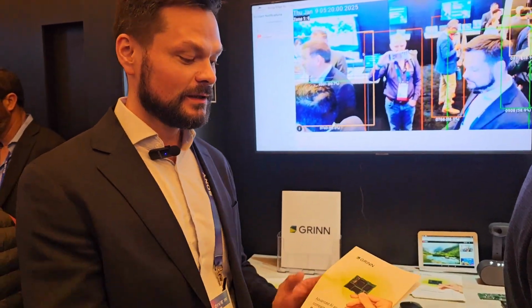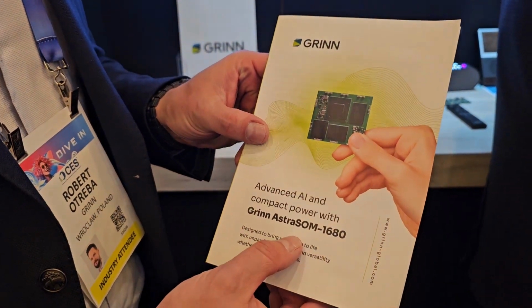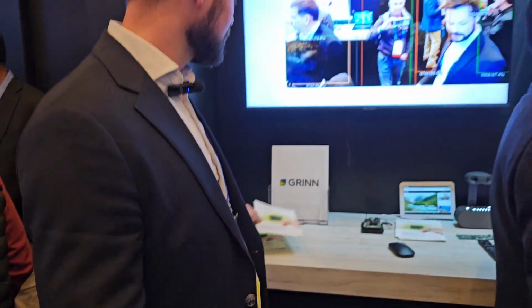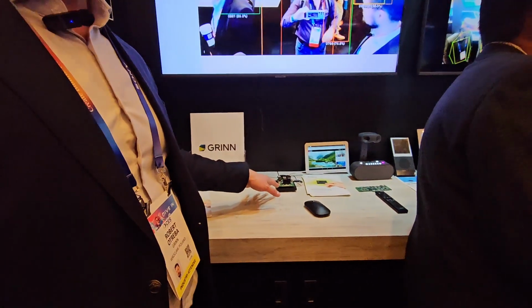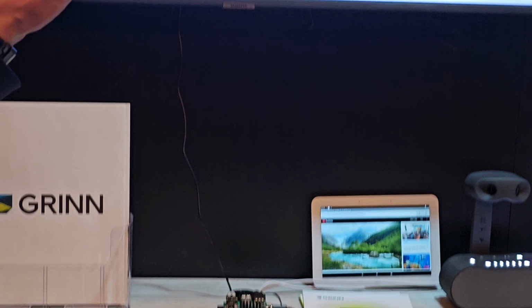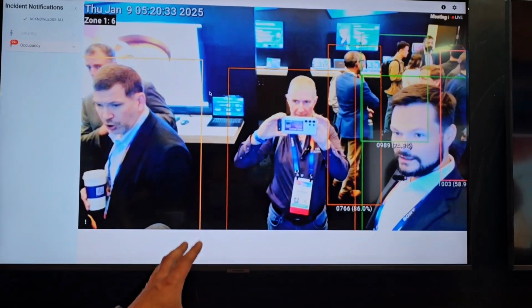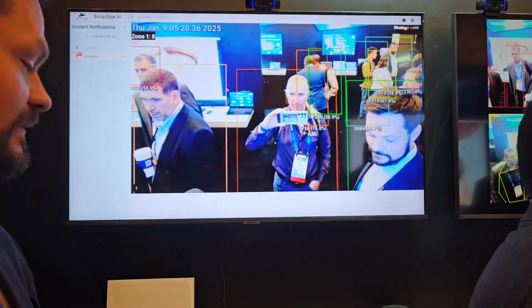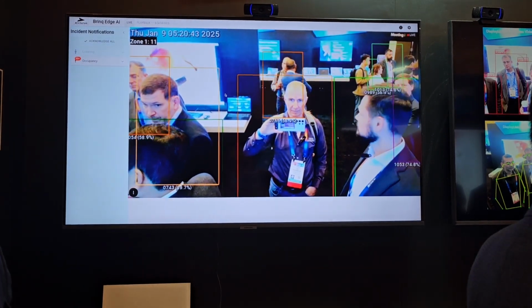Hi, I'm Robert. I'm representing Green Company, and I'm here to present our latest product, a System on Module, a tiny module based on the newest generation Astra SL1680 processor, the most high-end Edge AI-enabled processor from the Synaptics portfolio. We are presenting here our demo where our module is implemented on the smart camera reference design that we built at Green. And this demo is running the Arcturus stack for intelligent cameras. It's just to show the capabilities of Edge AI computing. So without any connection to the cloud, we can process all the data from the cameras on the hardware.